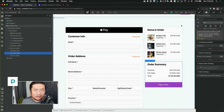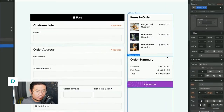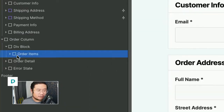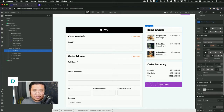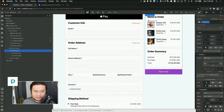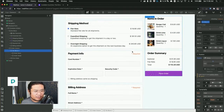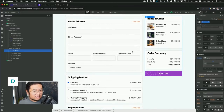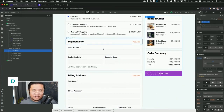So let's see here. What can I do? Okay, so this order detail has sticky. So I'm going to delete that. Wrap both of these in a div. Just like this. Wrap both of them in a div and make this sticky. So that way they both stick to the top. And again, try doing this without code. Try it. I mean, actually, try doing this with code. Okay, I'm going to move it down a bit, something like this, and there we go. So both of them stick with me. So as I'm moving down this page, I want to continually be reminded of what I'm about to buy, which is a burger and 2 drinks. Pretty good. All right. And you can customize the look and feel of each of these.